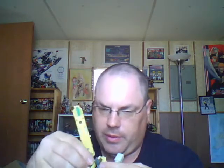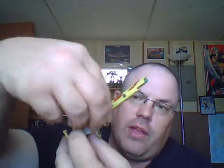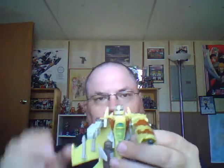Okay, I am fumbling with this thing for right now because I really have not played much with this figure, even though I got it almost a year ago, because I just don't like it. Okay, and his fist real quick. His one fist, because he only has one, flips out from here. And that's pretty much him in robot mode. Yeah, it's not the greatest.